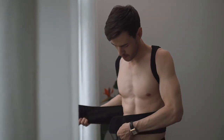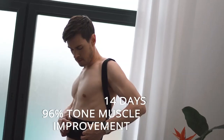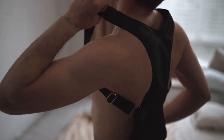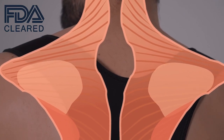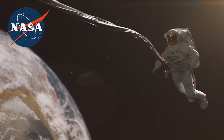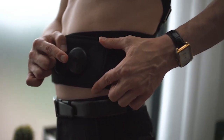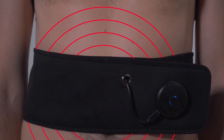UpCore is the world's first patented back brace device that seamlessly strengthens your core and back muscles in just 14 days, allowing you to maintain good posture all day, every day. UpCore's second and unique advantage is its FDA-cleared EMS and TENS wireless technology, which tones, strengthens, and relieves your back and core muscles. EMS technology is used by NASA as it's the most effective method to work out targeted muscles. EMS sends soft pulses to the muscles, triggering hundreds of muscle contractions.